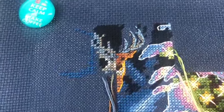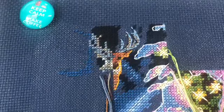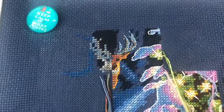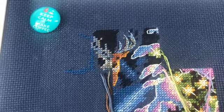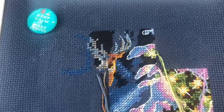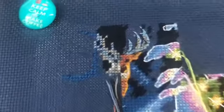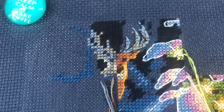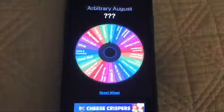So I can see the holes even though it's on dark fabric. So that's actually something that I am excited about, because I put this away because I was having such a hard time seeing the holes. But now I don't, because I guess my eyes have gotten used to it. It's so funny how that works out, isn't it? Anyway, I like it. Good morning.